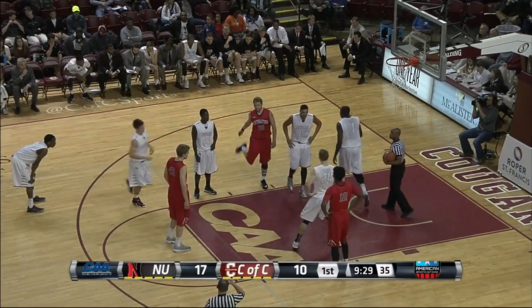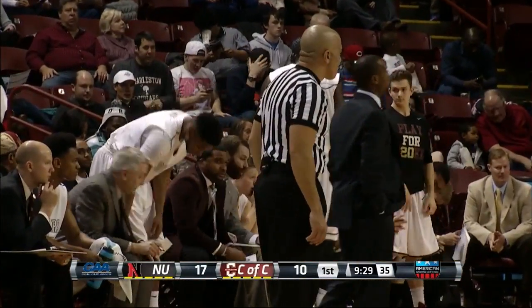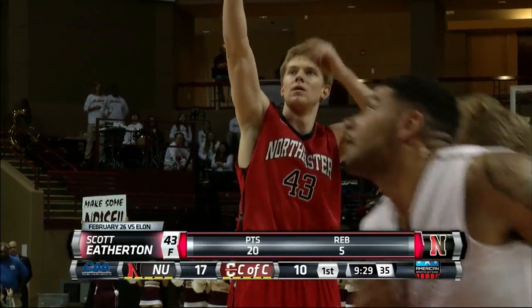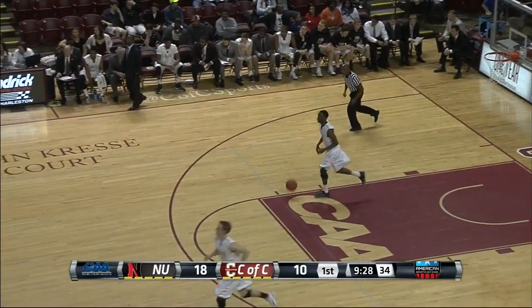So Etherton hits another free throw. Etherton, three times the CAA Player of the Week. Walker named twice. Williams had it once, so that's six times a Husky being awarded the Conference Player of the Week. Etherton is perfect from the line. That's four free throws now, and we have an 18-10 game.